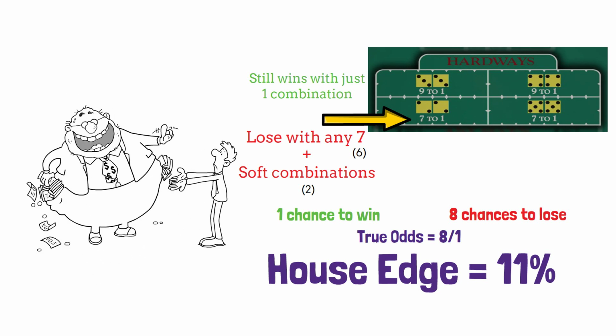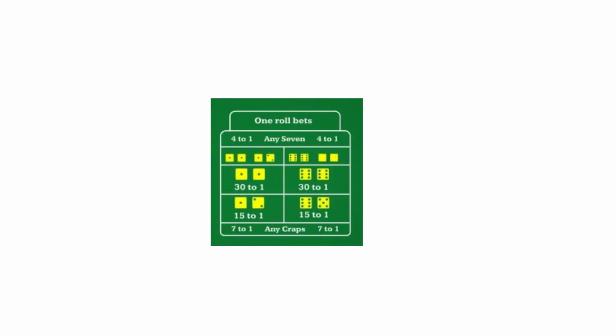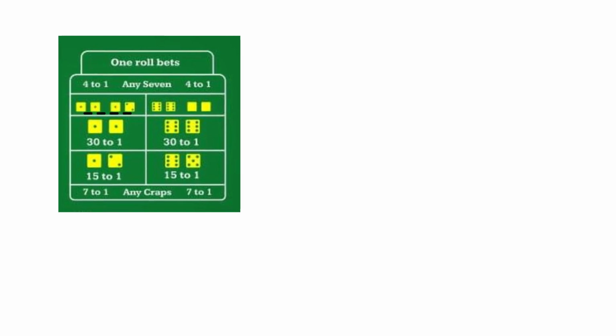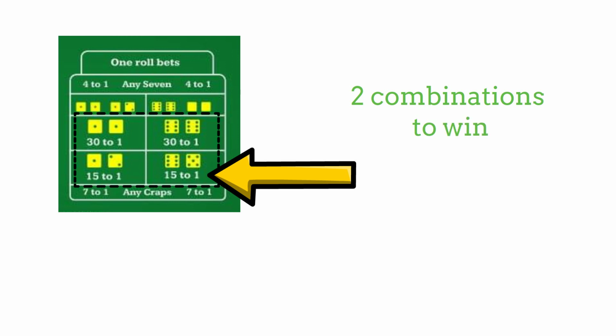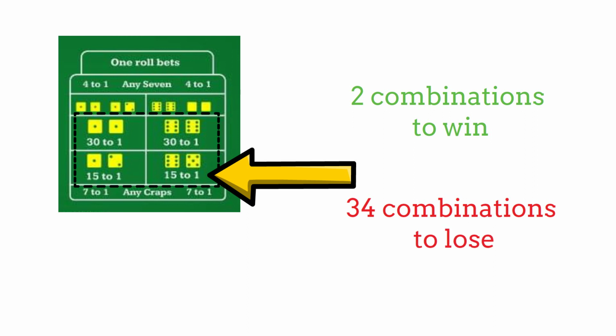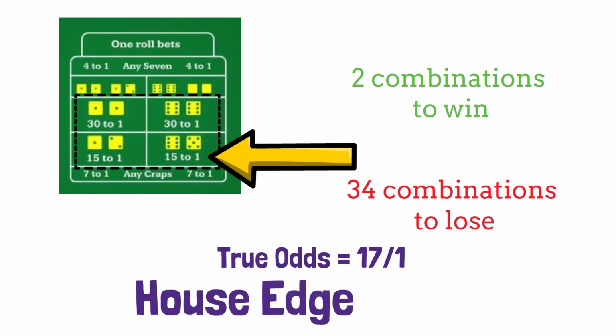I've still not mentioned the worst bet on the craps table. Before I do, let's take a look at betting on 2, 3, 11 or 12. The payouts on 3 and 11 are 15 to 1. With these bets being a one-time roll, it means that every other number makes them a loser. There are just 2 combinations that make these bets winners, meaning that the other 34 combinations are losers. 34 to 2, or in other words 17 to 1, is the true odds for this bet. With a 15 to 1 payout, the house edge is 11.1%.